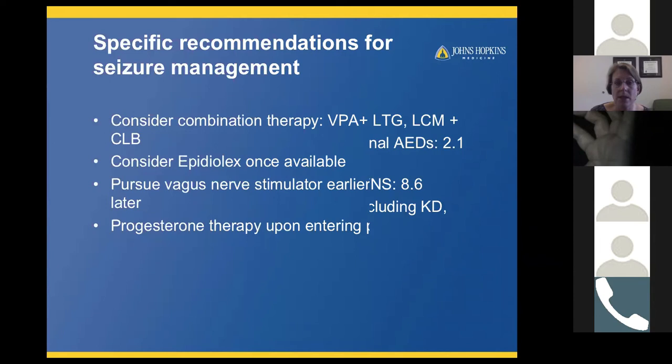So many of the girls who have been tried on Onfi are staying on it because it seems to be helpful, and I'd be very interested to see if adding Vimpat to the regimen would be helpful. I think everyone is going to be very eager to consider Epidiolex once it's available, but there are obviously going to be difficulties with any of these new medications. They're going to be very expensive, and insurance companies are going to push back.